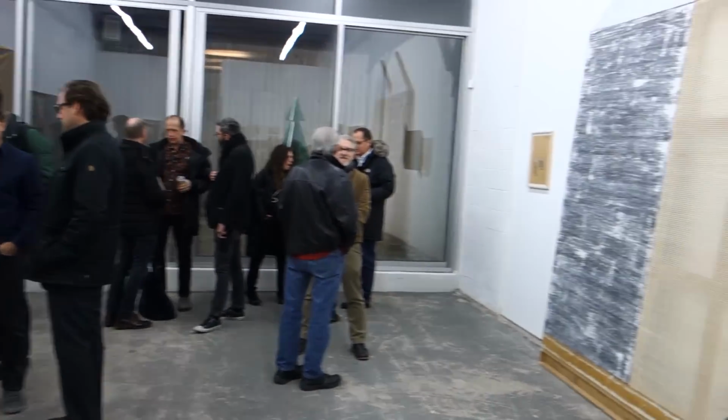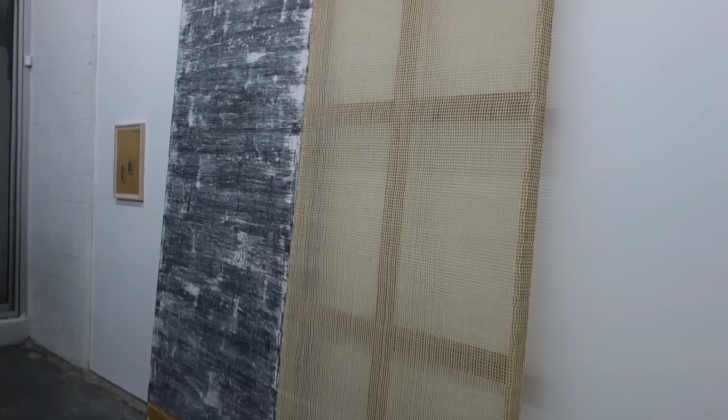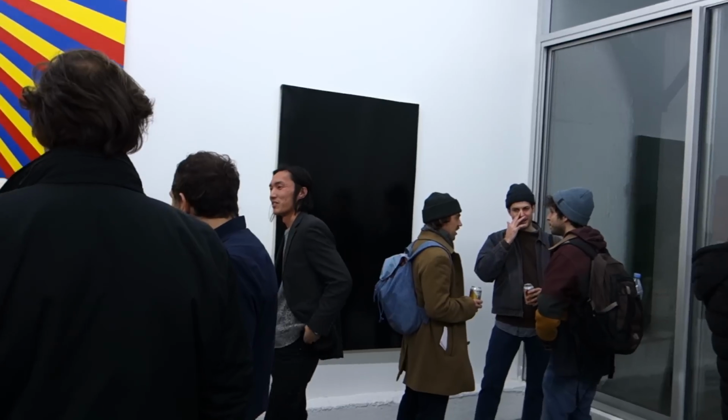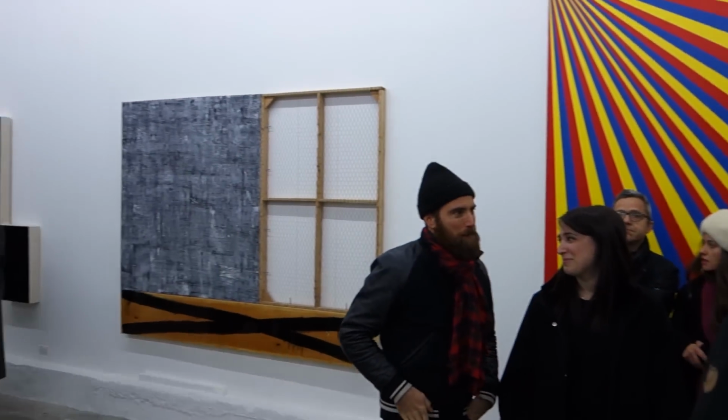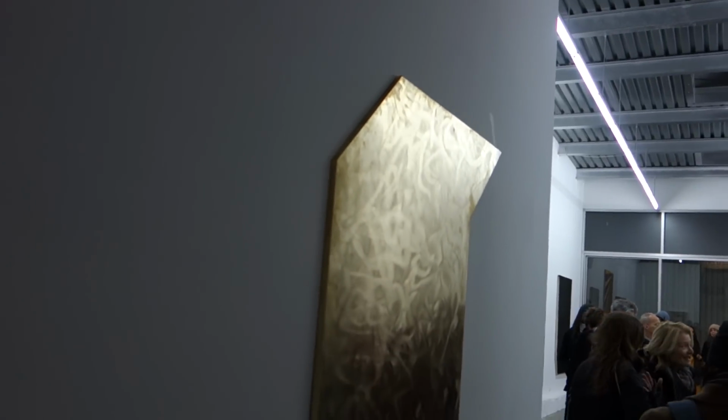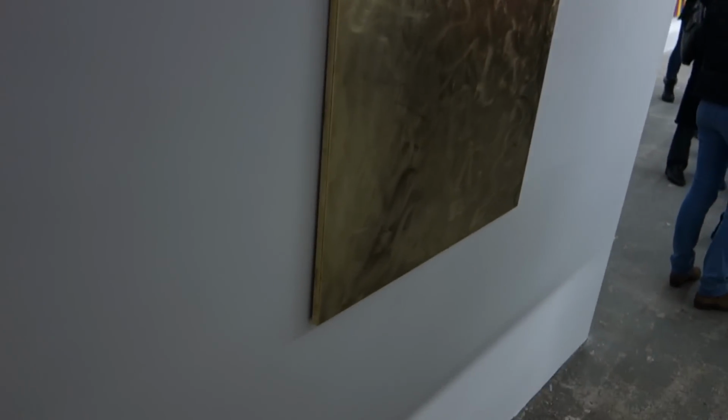We'll probably get a chance to catch some glimpses of some of New York and Brooklyn's best known formalist abstract painters hanging out here tonight. Well, I was having a conversation with some friends, so I was able to let the gallery kind of thin out a little bit so we can hear a little better and maybe see some of these pieces with less people standing in front. This piece is titled Untitled Brass Relief Number 2.